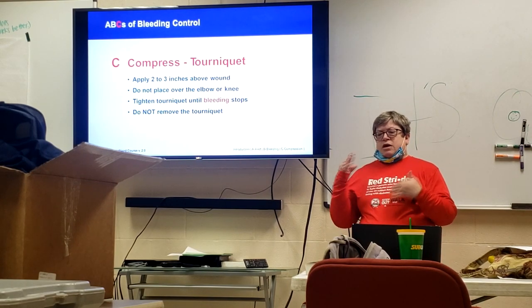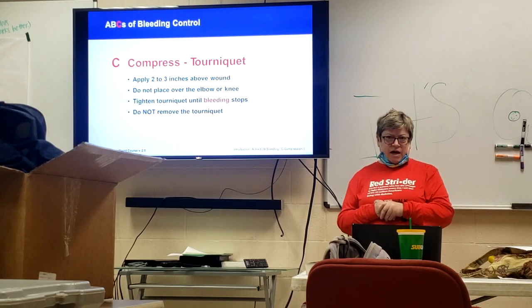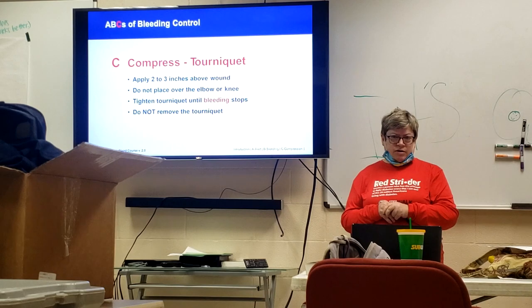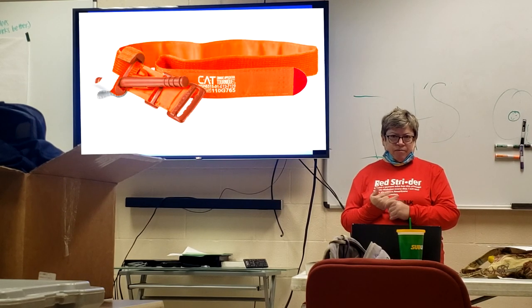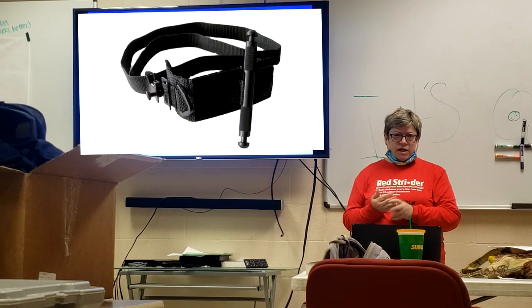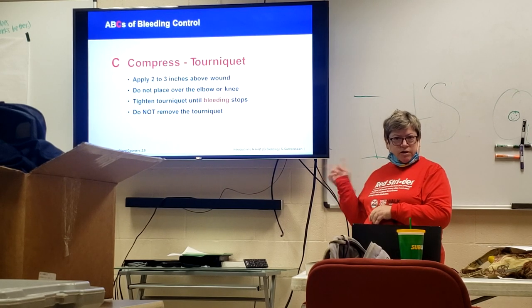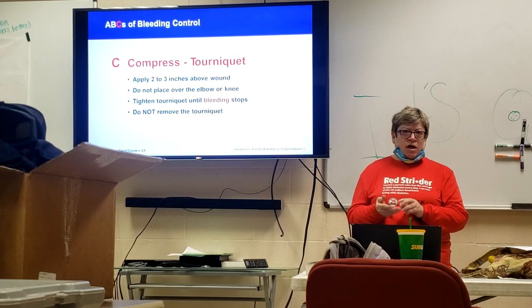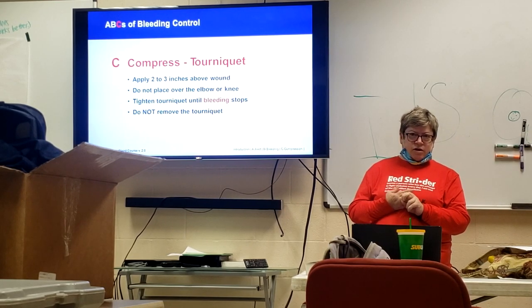So to help with the process of you learning this, we have several tourniquets back there. They're all training tourniquets, so they're only used for this. There is a CAT tourniquet, which is the orange one. There is a SOFT-T, I think both the generation one and generation two SOFT-T back there. CAT is Combat Action Tourniquet, which is what they're going to show you in a video in a minute. The SOFT-Ts are Special Operations Forces tourniquets.